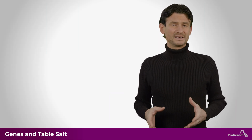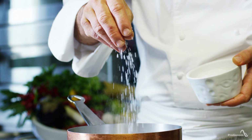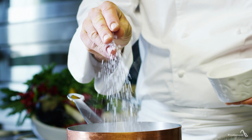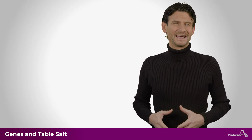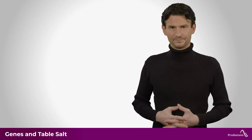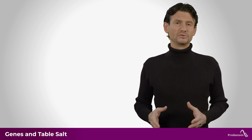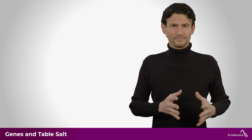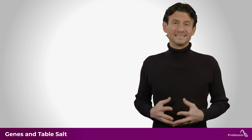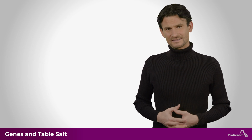Salt, or more precisely sodium chloride, is essential for life. It is responsible for a multitude of processes in the body. It helps regulate the water balance in cells, supports muscle and nerve function, and maintains a stable blood pressure. It is also a crucial component of electrolytes, which help transport nutrients and oxygen into the cell and remove waste products from them. A lack of table salt can lead to issues like dehydration, muscle weakness, and even cardiovascular disease.